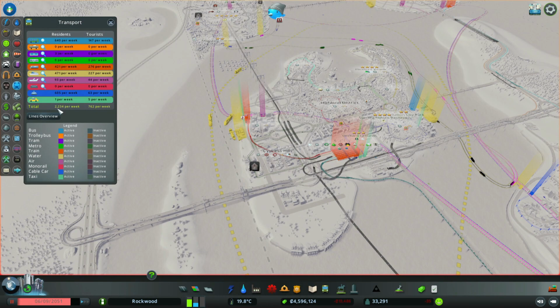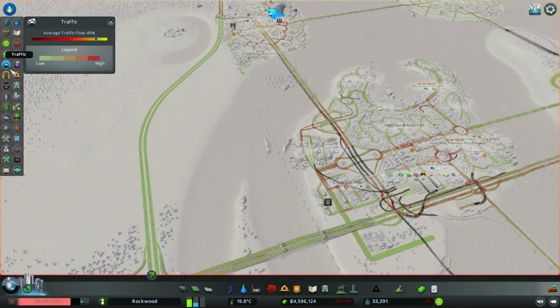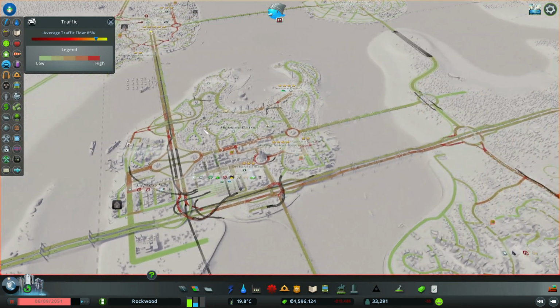That equates to 2,234 people per week. That is the residents, and another 762 tourists. So let's round that up and call that 3,000. That's 3,000 cars that are off the road in this game. And when it comes to this game, traffic is very important. At the moment we have an 85% traffic flow.